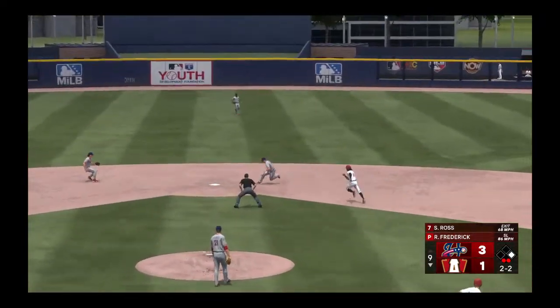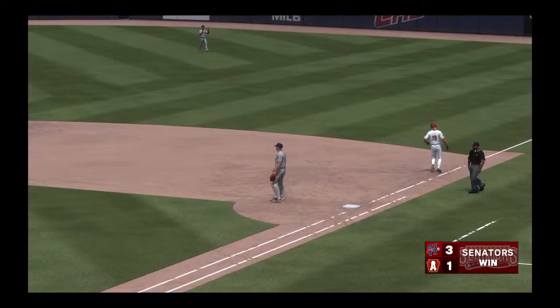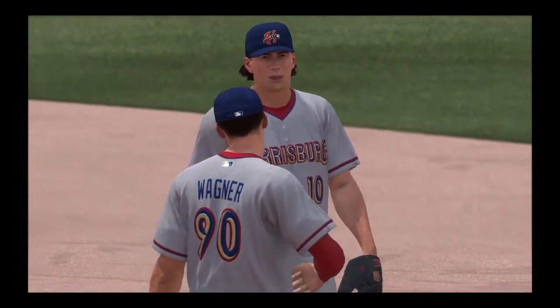On the ground, this should do it. On to first. Ball game. And your final score, 3-1.